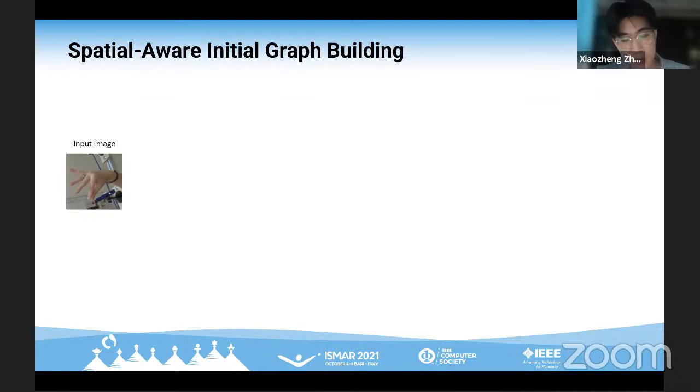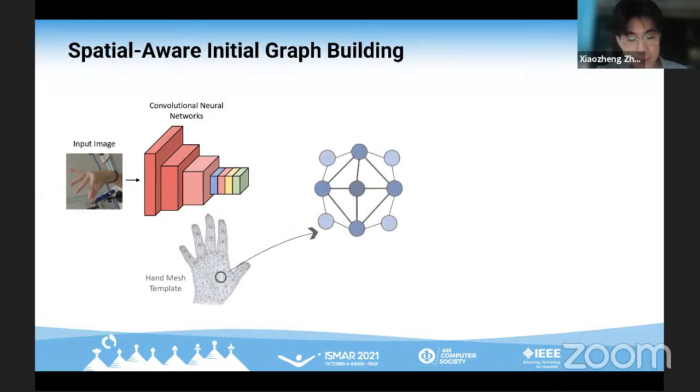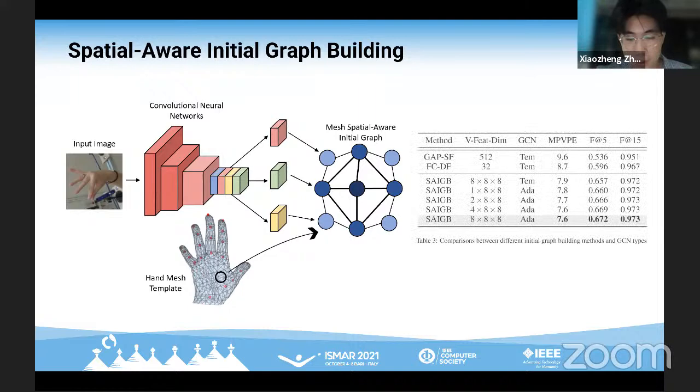First is the spatial-aware initial graph building module. At first, we obtain image feature maps from convolutional networks. Then we treat the mesh template as a graph and distribute the extracted feature maps to every vertex with no overlap in channel order. Finally, we get this mesh spatial-aware initial graph for later regression. This way is different from previous methods, which either use global average pooling to obtain low-dimensional features or use the same initial feature for all the vertices. It makes every vertex have spatial structure information and vertex-specific features. This spatial-aware graph contributes a lot to accurate and efficient regression.